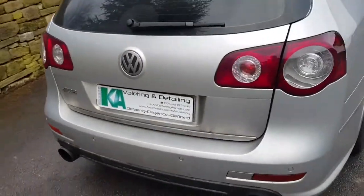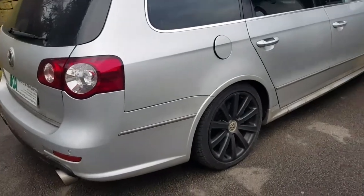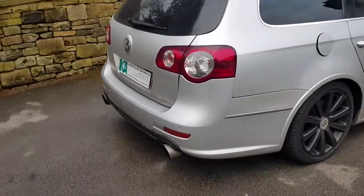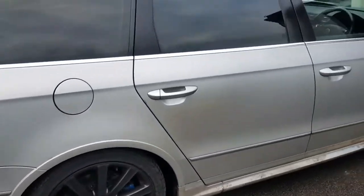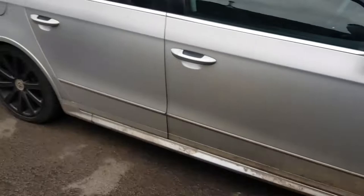I've never seen a wagon in silver. I think they look very, very smart. And we can't wait to get started on this one. We're all set up and ready to rock and roll. I'll keep you posted throughout the day.